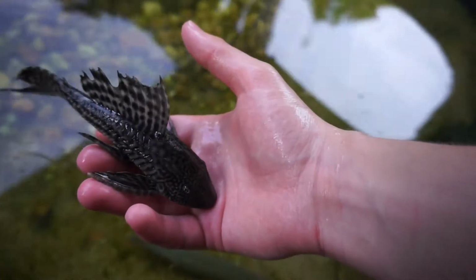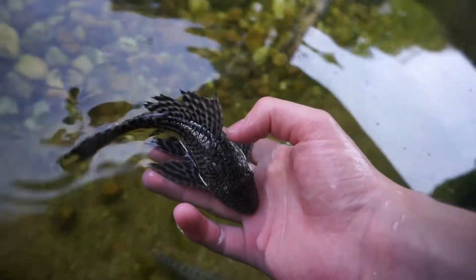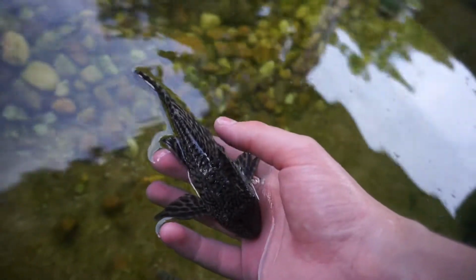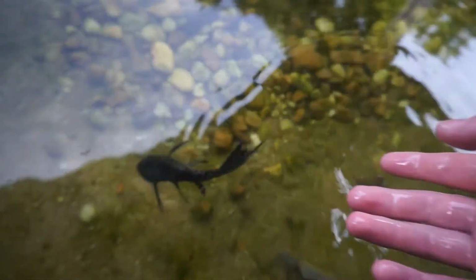Alright, here he is. Check this guy out. His fins are a little bit frail, but that's not too big of an issue. They'll heal up very soon. But another name for these guys, if you don't know, is armored catfish. And you can tell because all around their body they have these spikes, and their skin is really hard. So we're gonna let that guy go, and there he is.